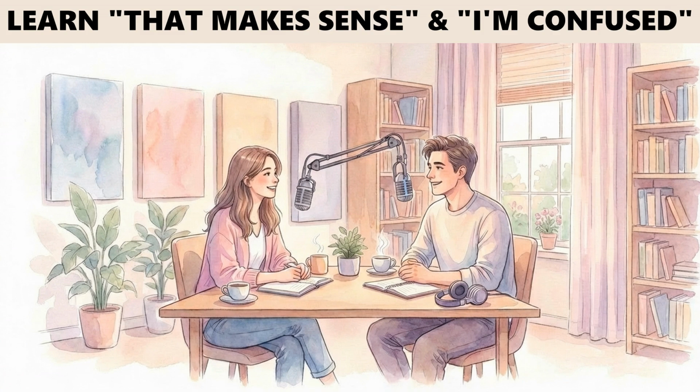So if I say I'm confused, what should the other person do? Ideally, they should try to re-explain. Maybe they'll say, okay, let me put it another way. Sync the data stream means to update the information, and handshake protocol is just the first step to connect. Ah, okay. So if they re-explain and I understand, then I can say, oh, that makes sense.